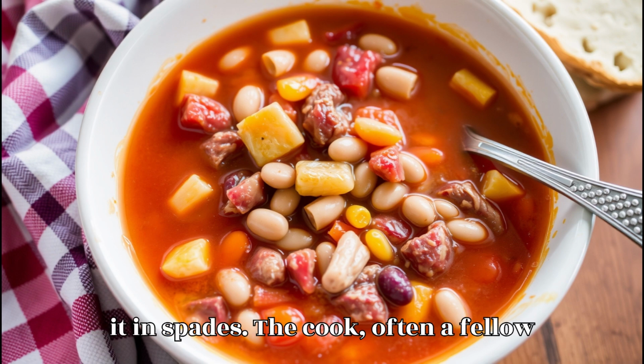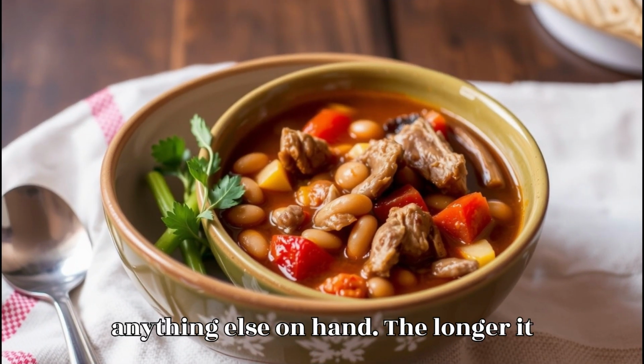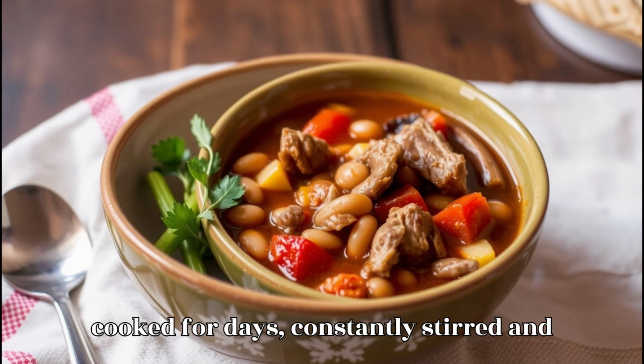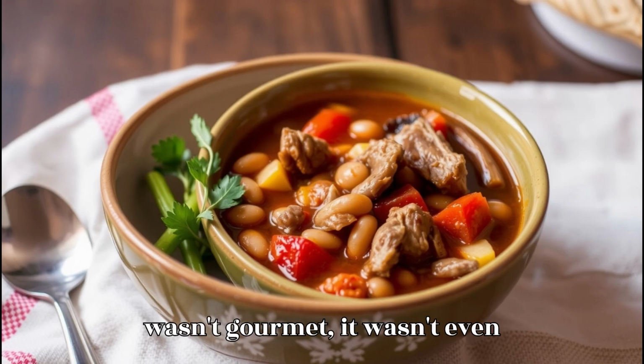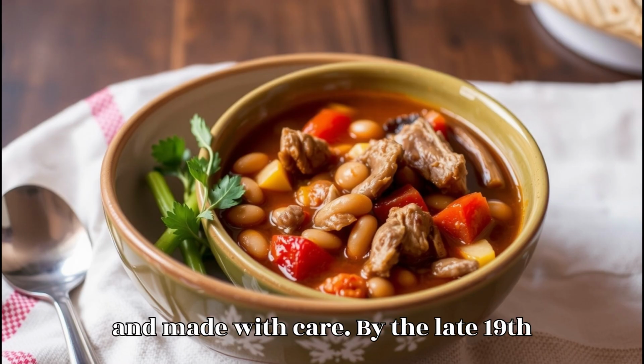The cook, often a fellow laborer, would throw together game meat, smoked pork if it was available, and anything else on hand. The longer it simmered, the better it got. Some pots cooked for days, constantly stirred and fed with scraps, turning into a thick, savory blend that could feed 20 men. It wasn't gourmet. It wasn't even consistent. But it was hearty, cheap, and made with care.